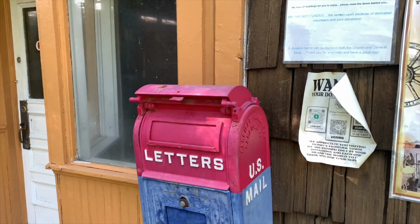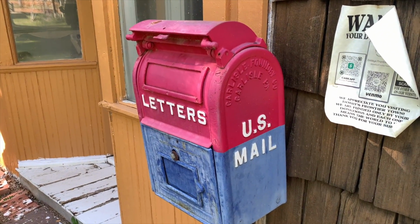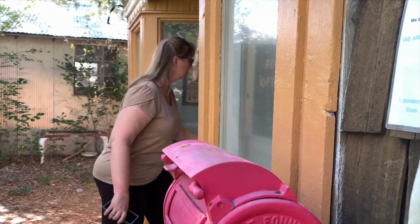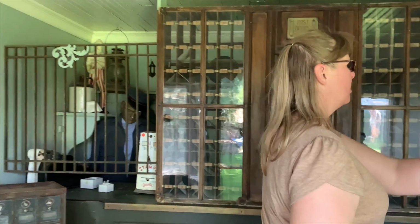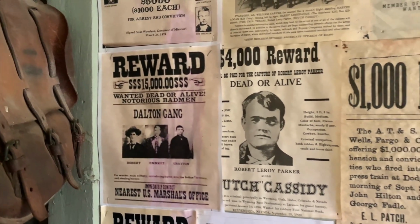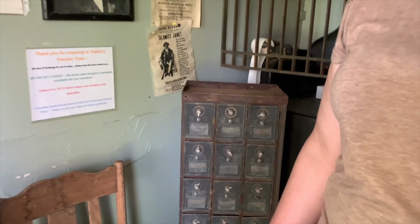Oh, check it out. I've always wanted to have one of these. Old mailbox. Carlisle Foundry from Carlisle, Pennsylvania. Outside of the post office. You can go into the post office. Oh, look at all the wanted posters. All these buildings smell the same. And the post office boxes. Yeah, in the old days you used to get your mailbox.